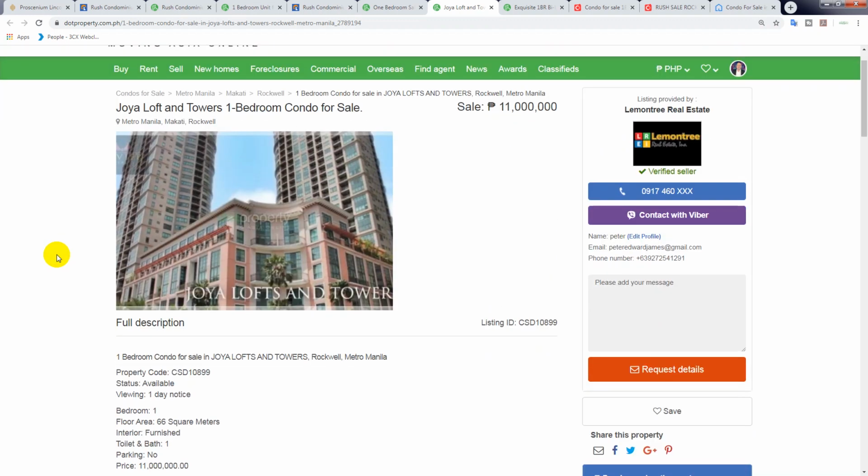It's priced actually very, very reasonably for 11 million peso, and divide that by 66 square meter is 166,000 peso per square meter. Unfortunately, though, the downside with this condominium, no parking. So if it had a parking slot, I'd probably move this up to number 4 or number 3. So unfortunately, it's only listed as number 5 because it's without parking.